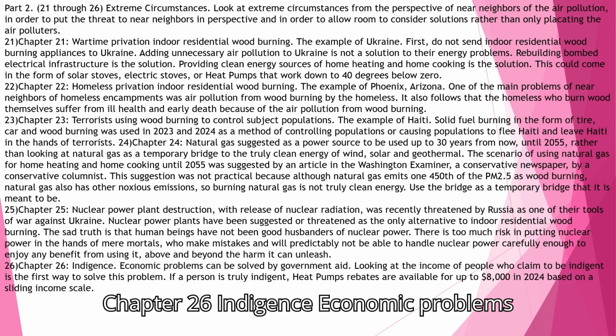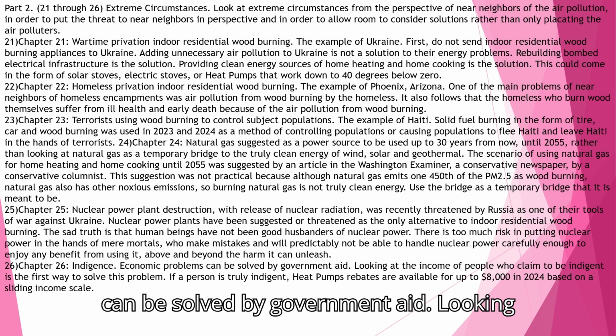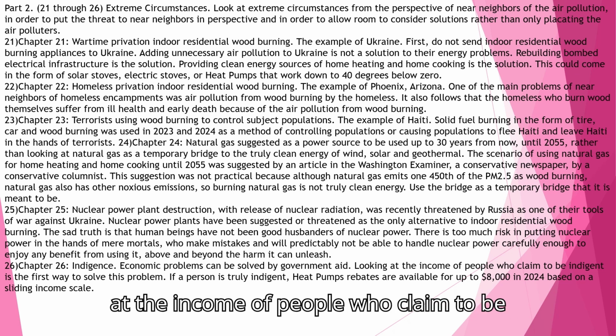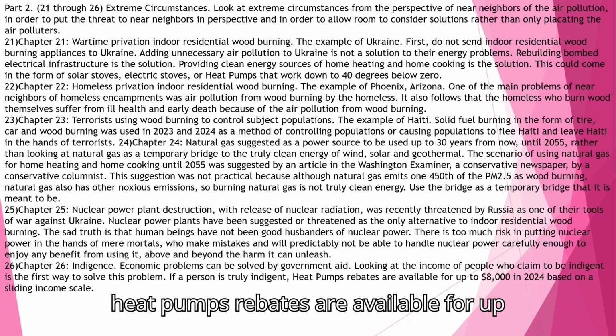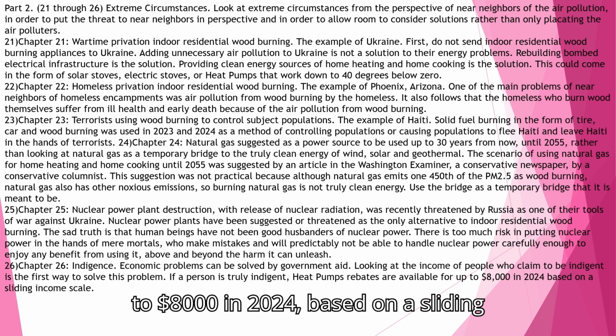26. Chapter 26. Indigence. Economic problems can be solved by government aid. Looking at the income of people who claim to be indigent is the first way to solve this problem. If a person is truly indigent, heat pump rebates are available for up to $8,000 in 2024 based on a sliding income scale.